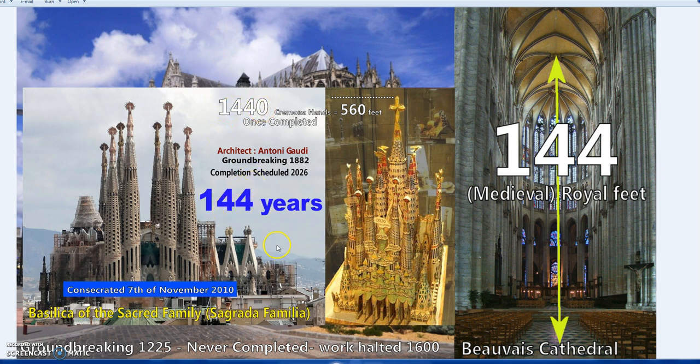But what's also interesting is that these buildings are different, because now we think in a different way. If a skyscraper's not up in a couple of years, it's really freaking people out. But when they were building these cathedrals, when they were building the pyramids, they were working on a different time scale.